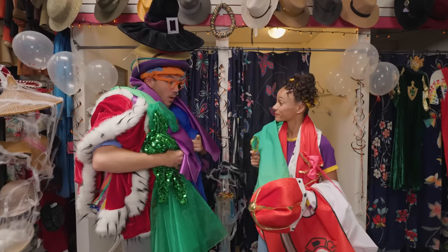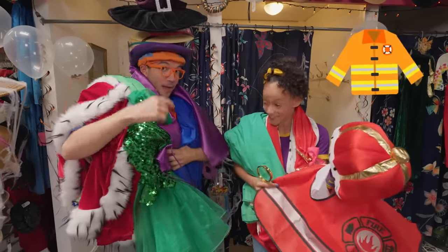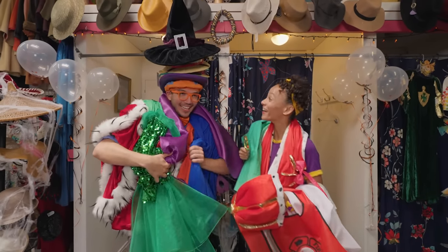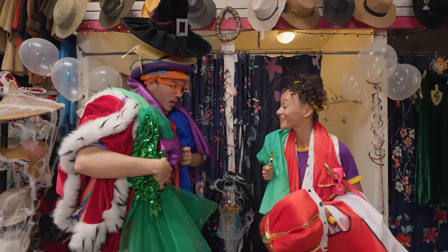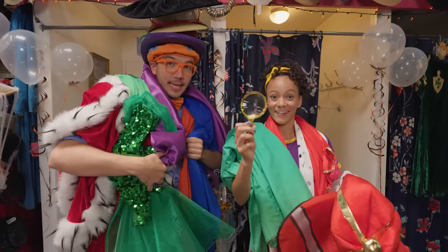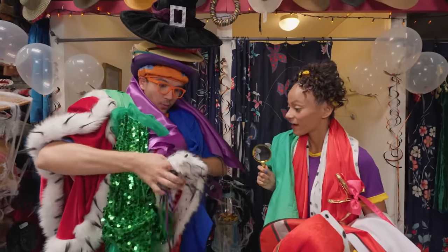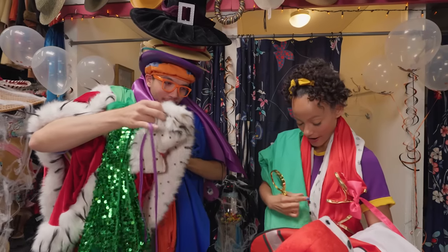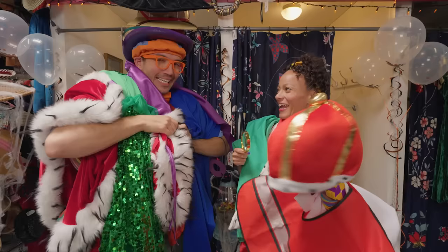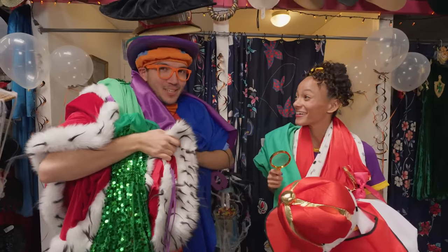Yeah. Oh, I see you also have a firefighter's jacket. Yeah. Oh, I found a firefighter's helmet. Oh, wow, I think I see it hiding in there. Oh, yeah, teamwork. Whoa, is that a magnifying glass? Yep. Oh, maybe I could be a detective. Yeah, maybe. Oh, and also found this really cool cape. Oh, I have some royal robe here too. Whoa. Ooh, very royalty. Nice. Wow. Well, maybe we should try these on so we can decide what's the best costume to wear for Halloween.